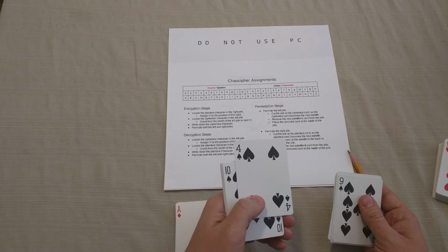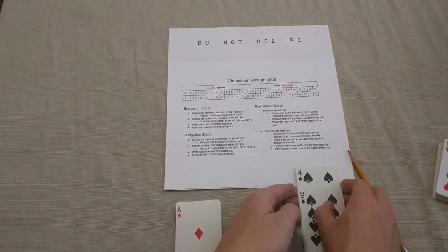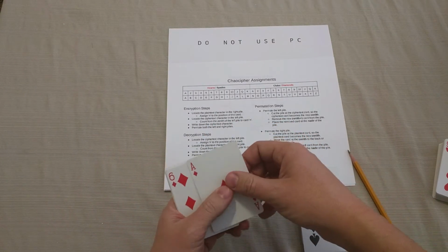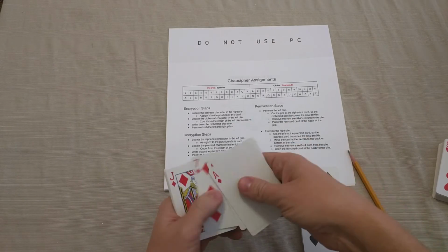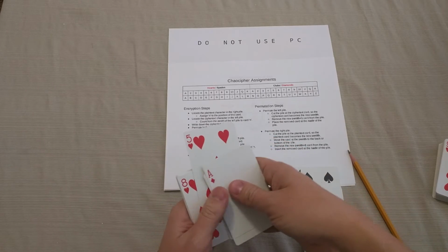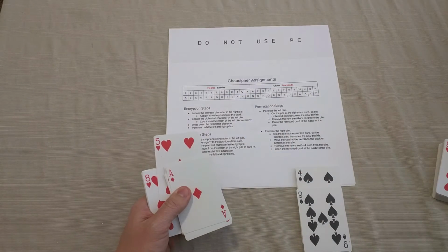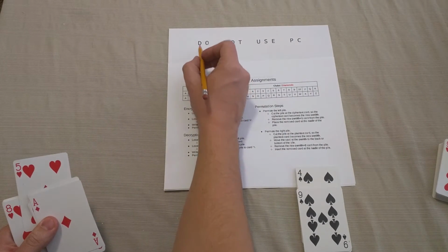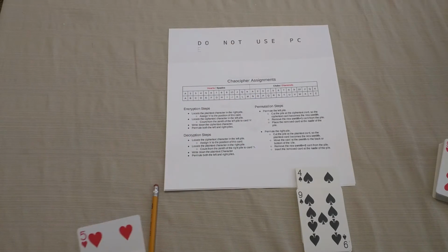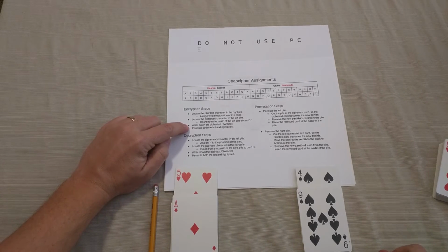Okay. So we've located that card. I'm going to stick it out here for a second, and we're going to count to the 11th card in the ciphertext. So 1, 2, 3, 4, 5, 6, 7, 8, 9, 10, 11 is the 5 of hearts. The 5 of hearts is an E. So for this plain text character, I would write down E. Okay, I have located my plain text and ciphertext cards. I wrote down my ciphertext character.